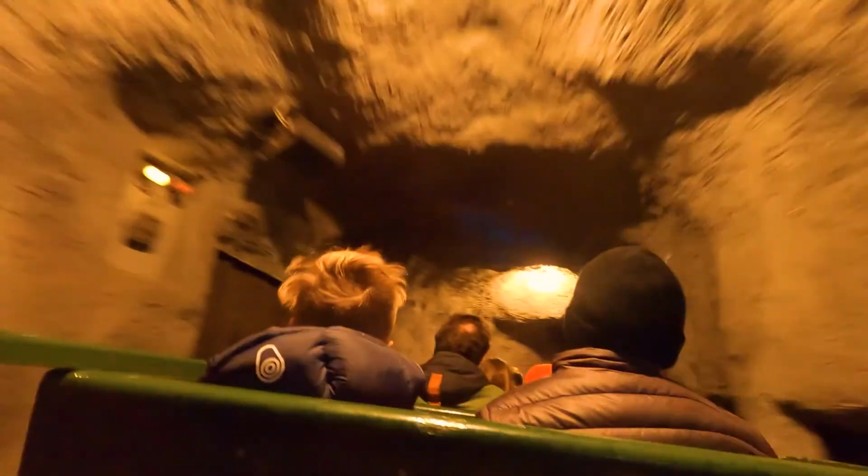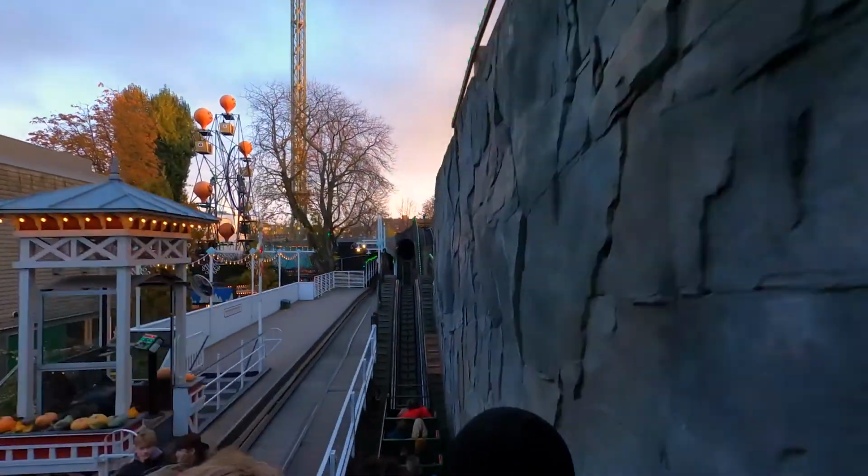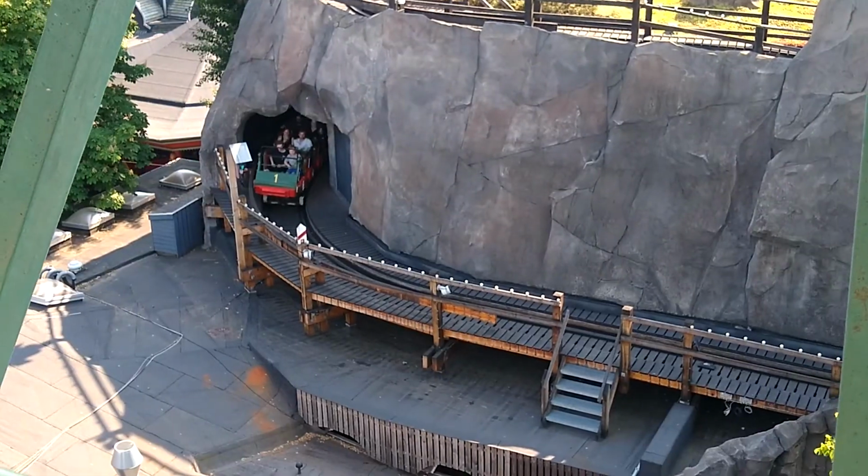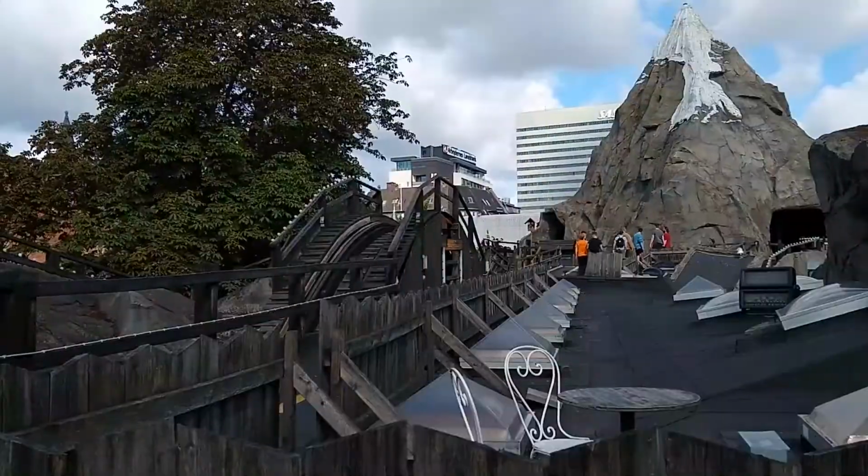And on top of that, you also get some great laterals. It's so insanely smooth for its age. I would not even call this rough, and it's a wooden roller coaster that's over 100 years old. I mean, the maintenance on this ride is beyond amazing. And on top of all of that, the beautiful mountains. It's such a great setting.